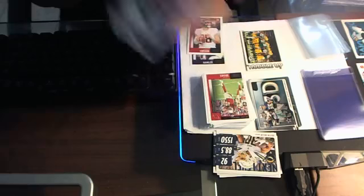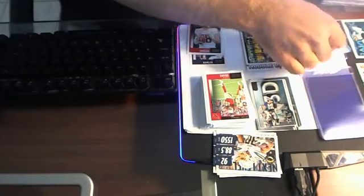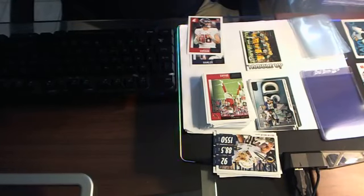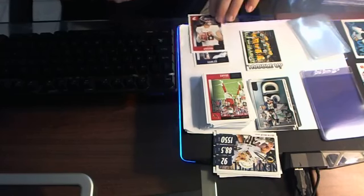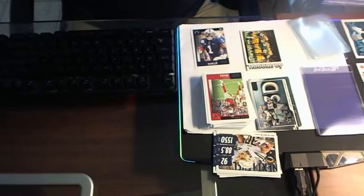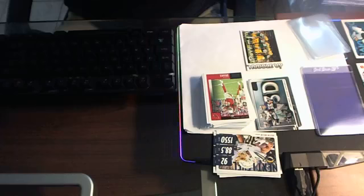AJ Dillon. BC Eagles, Boston College. Did pull a Devin Duvernay card. Anthony Gordon, looks like Washington State Cougars. And we barely had enough cards, saver ones. We're going to be running low. Gordon, Anthony. Last card. A.J. Hamler, Penn State wide receiver.